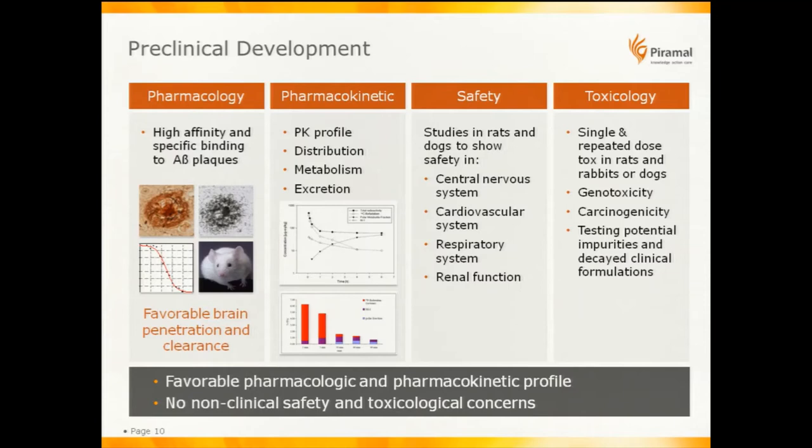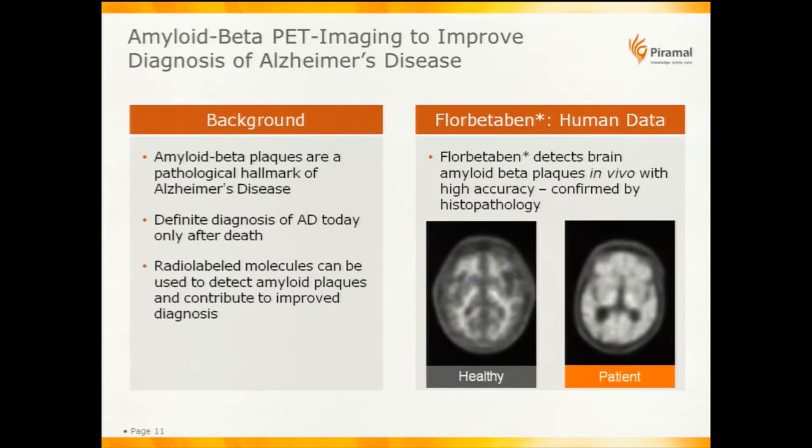Okay, this is an example of the first in man study. The first in man study was done down in Australia, again by Chris Rowe, in which very quickly in the first 10 patients he was able to see a significant difference in the images of young healthy patients without amyloid deposition compared to patients with clinical Alzheimer's disease that had significant plaque deposition, as viewed by florbetaben.